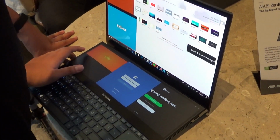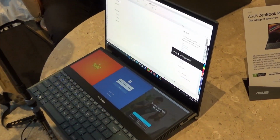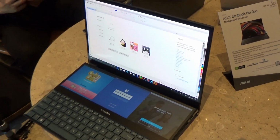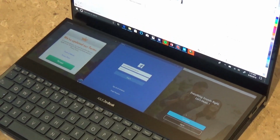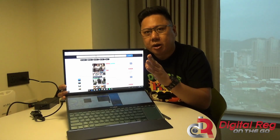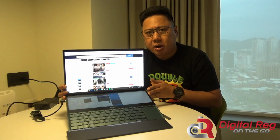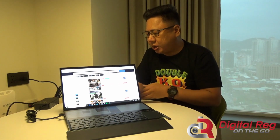And like what I've said, this would benefit those who do a lot of office work, who conduct a lot of projects. Just like myself, I do a lot of projects all the time. Then I'll be able to do a lot of productivity work using the Zenbook Pro Duo. Now, it's not just about productivity.